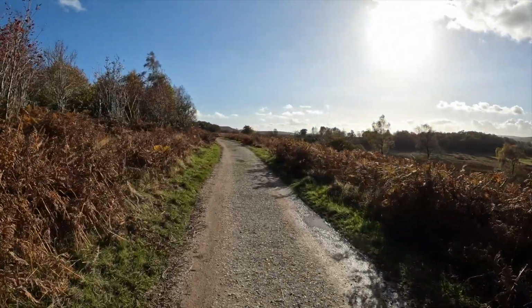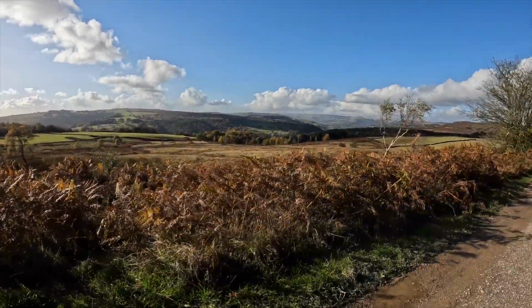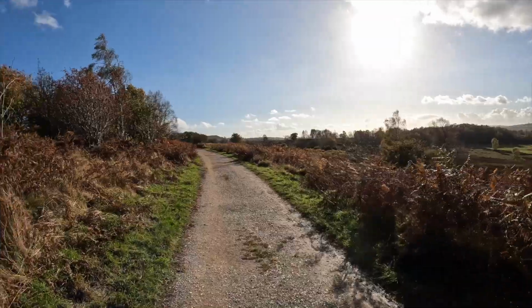There are shorter routes from Longshaw. So far we've done 2 kilometres, but it's definitely worth leaving the centre, the cafe and the facilities, because it's a lot quieter, and you get this to yourselves.